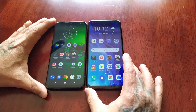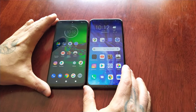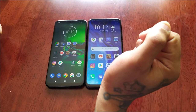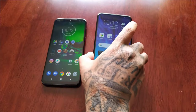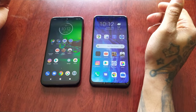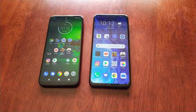So yeah guys, this is my video just comparing the speeds between these two devices. So like I said, both these devices have similar specs. They both have 4 GB of RAM, and the Moto G8 Plus has the Snapdragon 665 processor, and the Honor 9X has the Kirin 710. As you can see, in terms of speed, I would give it to the Kirin 710F. It just opens things up that bit quicker than the Moto G8 Plus. Both devices are running Android 9 Pie.